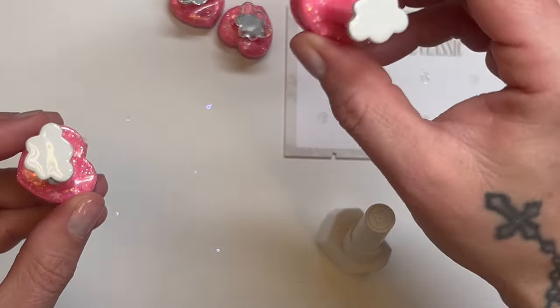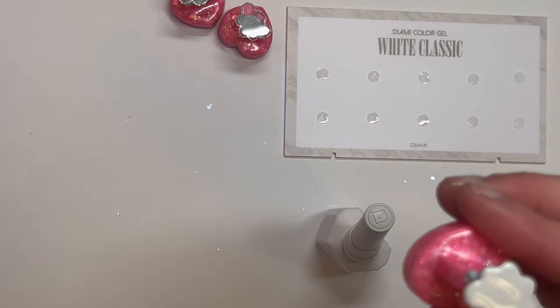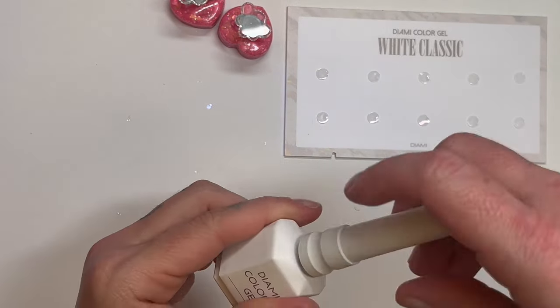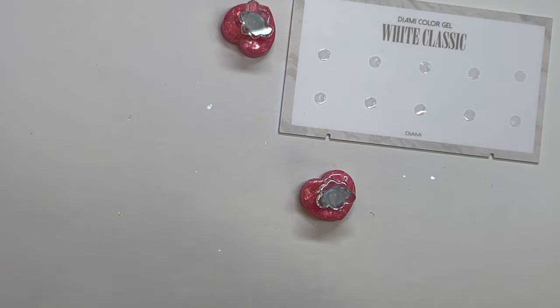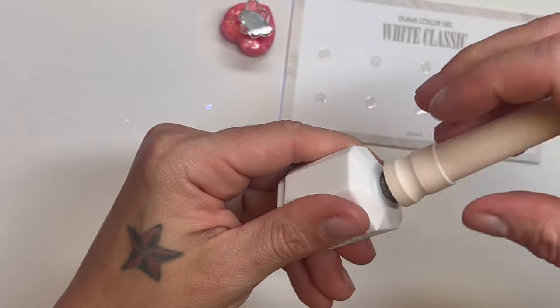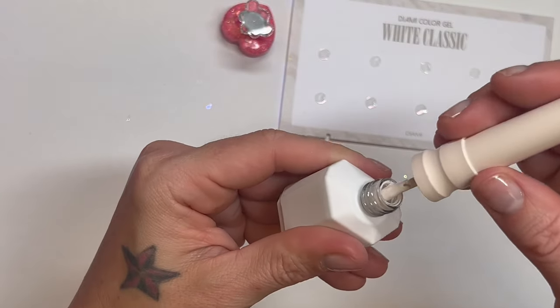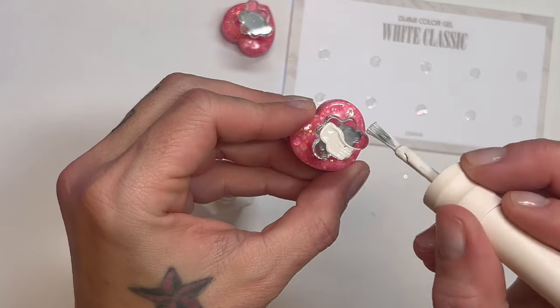I don't know. I think I didn't put this in there. Pay attention. All right, two more. I think this one looks like a peachy color too, or maybe just an off-white, like a darker creamy color.